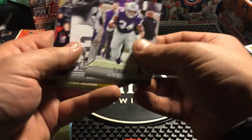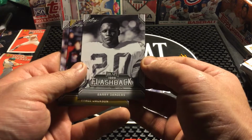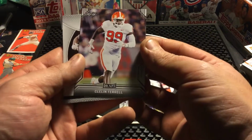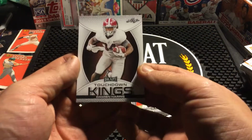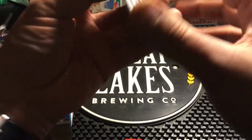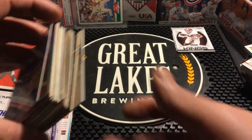We got the Alex Barnes. We got the Draft Flashback 1989, the great Barry Sanders. Tyree Jackson, Clelin Ferrell, and a touchdown king, Damien Harris. So that's not as good as what I usually get out of those. Usually I pull at least somebody that was a name you know, a high draft pick type.